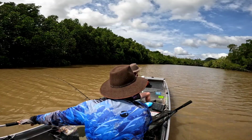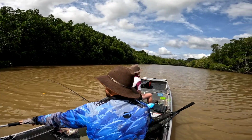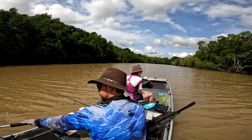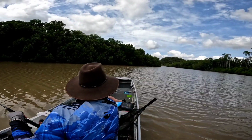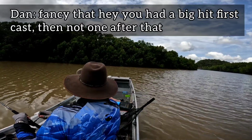So we're pretty sure that fish that we just looked at was literally the only fish there because we did not see anything on the sounder, nothing took our baits, nothing else tried to go for our lures. We trolled up and down as well, but we're not having very much luck so far this morning. Well, fancy that, eh? You got a big hit first cast, not one after that.